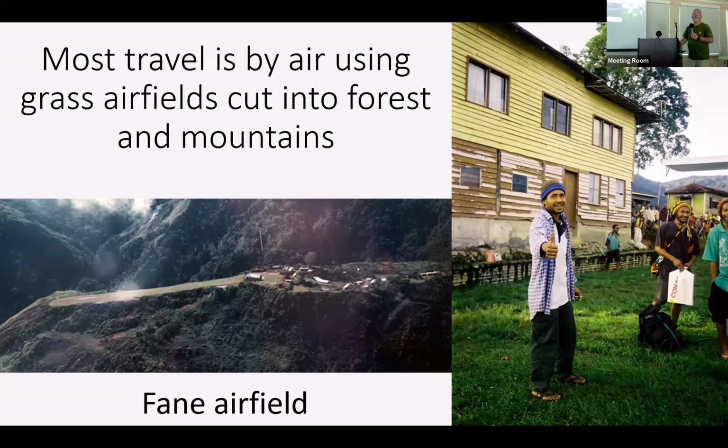Most travel in New Guinea is by air. There are road systems. There's a road system in the capital, Port Moresby, that runs along the south coast. There's a road system in Lae, the major industrial city in Papua New Guinea, and it goes up into the highlands, but the two road systems don't connect. The mountains in between those areas are enormous, really tall, very rough terrain, very difficult to build roads. So you fly into a lot of places.